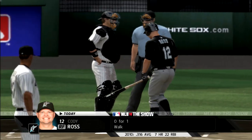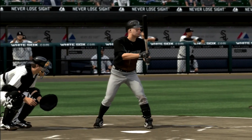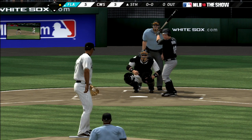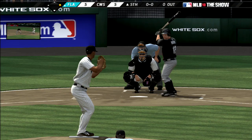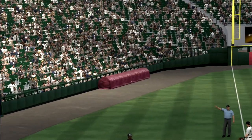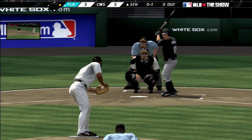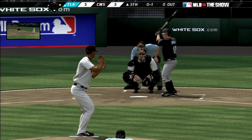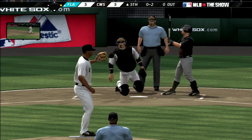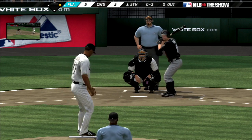Cody Ross will stand in. Base on balls his last time. Now ball hit toward third, but this is going to wind up a foul ball. Nobody out, runner on first. He waits, now the pitch. Swing and a miss as he pulls the top hand over. It's 0-2. And I've got a feeling we haven't seen the last of this offensive outburst this afternoon.